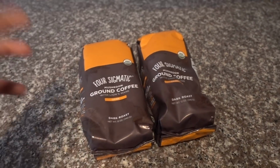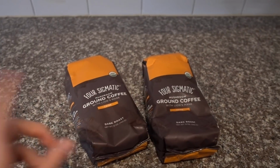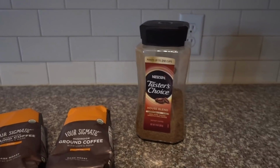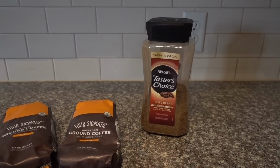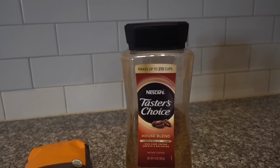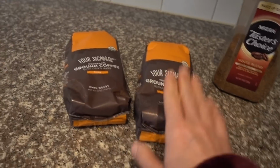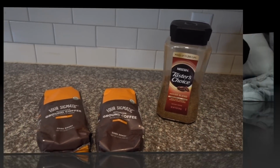And I also got, thank goodness, an order of my Four Sigmatic coffee. I love this. I've been without my Four Sigmatic ground coffee for like a week now, and I've been doing this Nescafe Taster's Choice Instant. It's not horrible, but it's definitely not this. So I'll be happy to go back to real coffee.